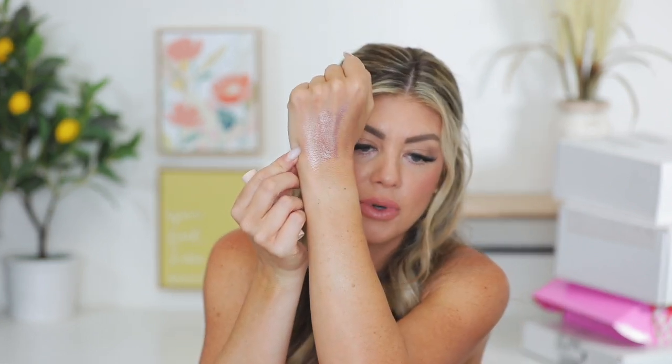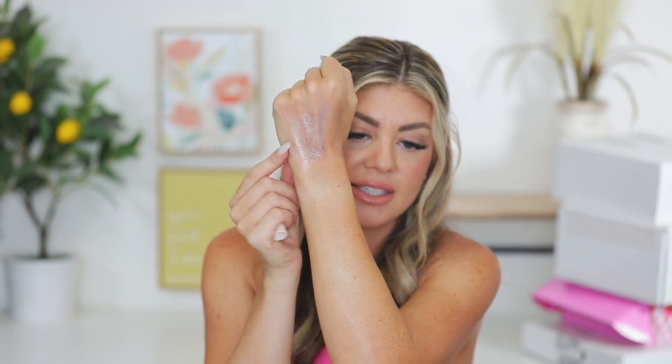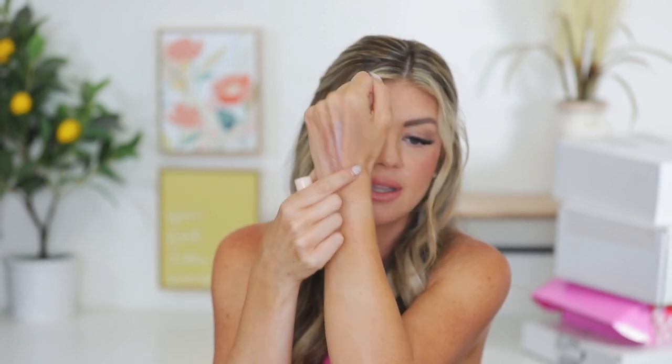That one's really, really pretty. And then last but not least, we have Cashmere. So there is Cashmere. Look how pretty that champagne shade is. Oh, I love that. I could even take this all over the lid and then kind of dab this a little bit in the outer corner and blend it out. I think that would be really, really pretty. I gotta try that. So thank you so much, Pure Cosmetics.